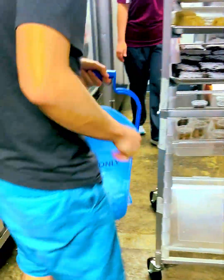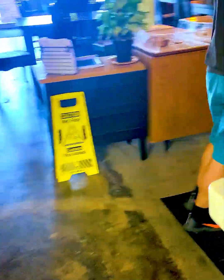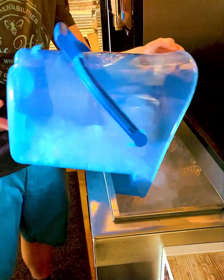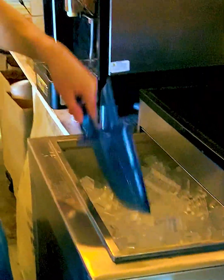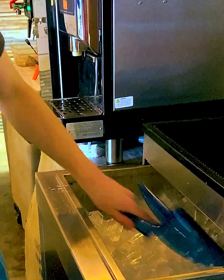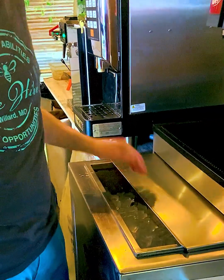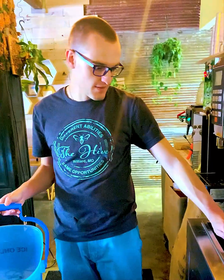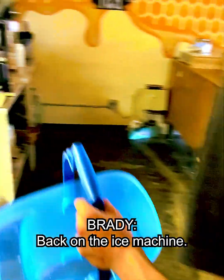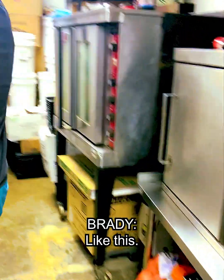When that is done, we bring this ice to this little machine. And you dump it. Something that kind of breaks it up, evens out the ice, helps it look even. That's how you refill. And where do you put the ice bucket once you're done with it? Back on the ice machine. Like this.